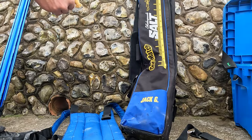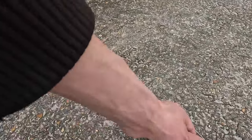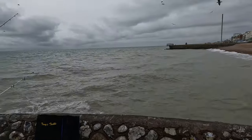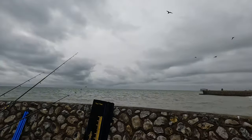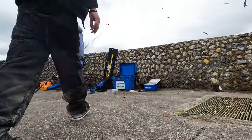I'm on a 6 ounce grip lead. Got a 6 ounce gripper there. It's quite a big tide out there, ripping through. A few people fishing here, so we should get something. Let me cast out first.